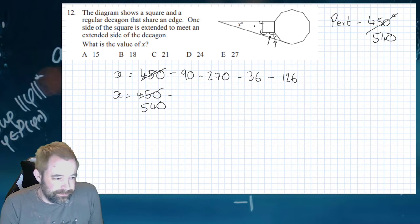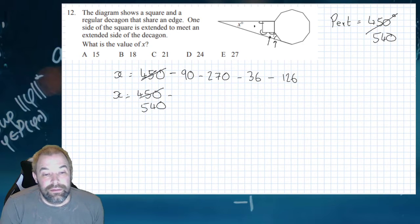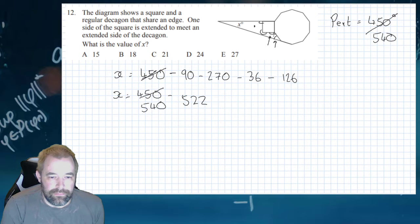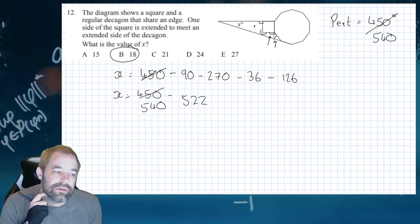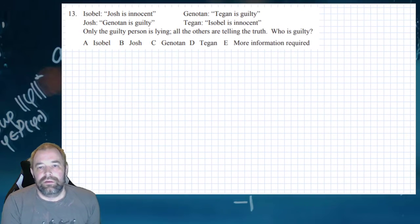It's 21. 90 plus 270 is 360, 450, 486, 516, 522, it's 18. Right, off we go.